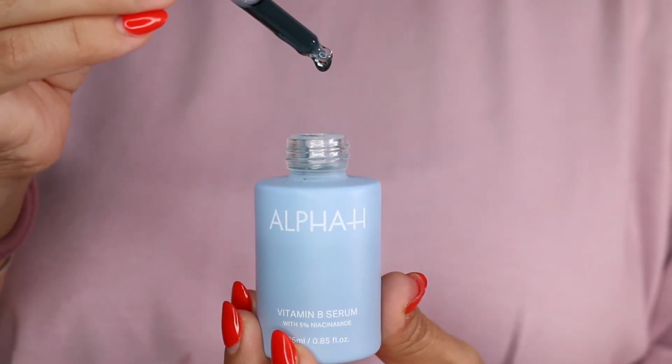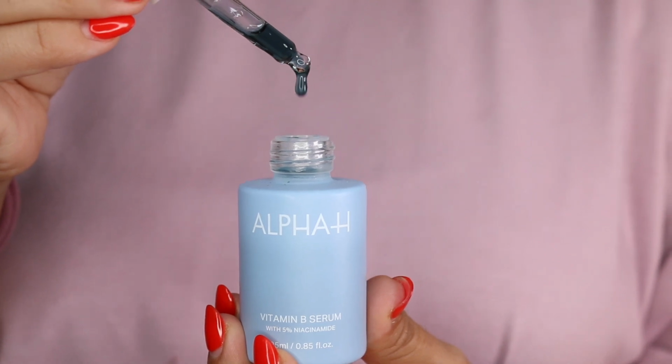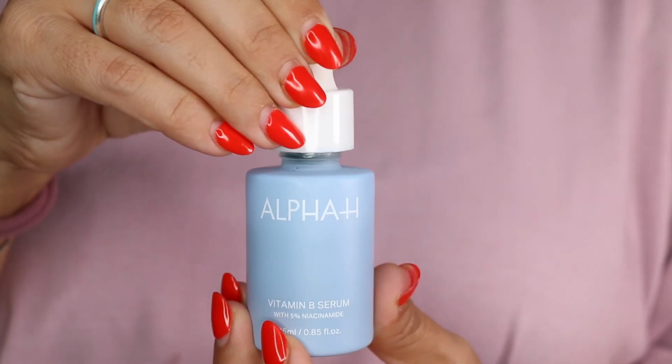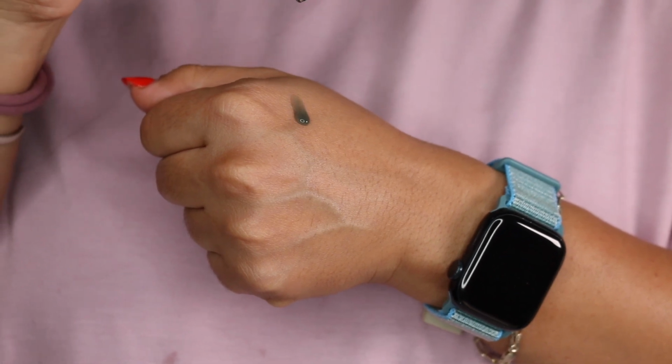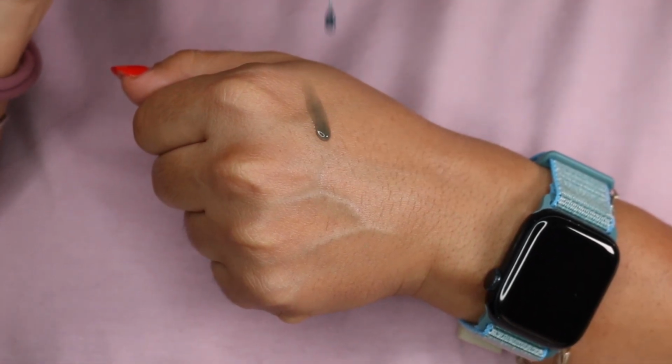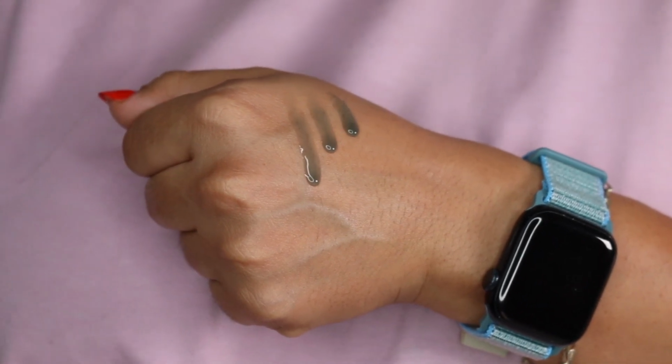I began using this on July 1st and noticed that the serum felt really nice over the skin. I found it to be lightweight and it sinks in nicely. I loved that this was not sticky. The next day I noticed that pores appeared smaller and skin felt hydrated and balanced.